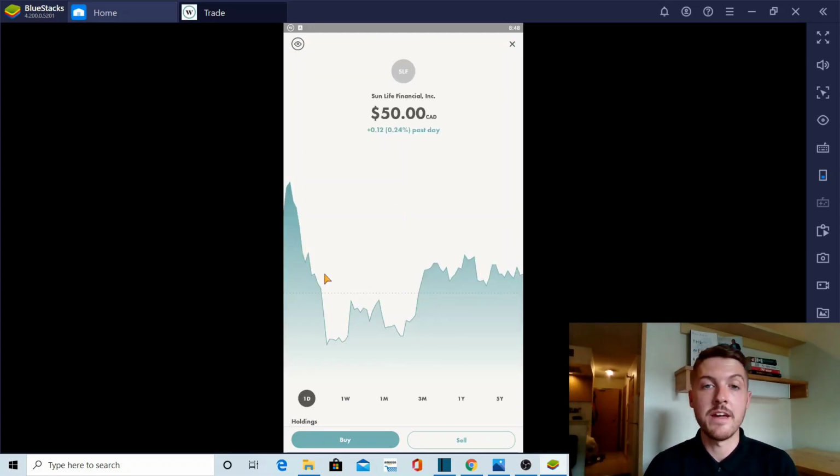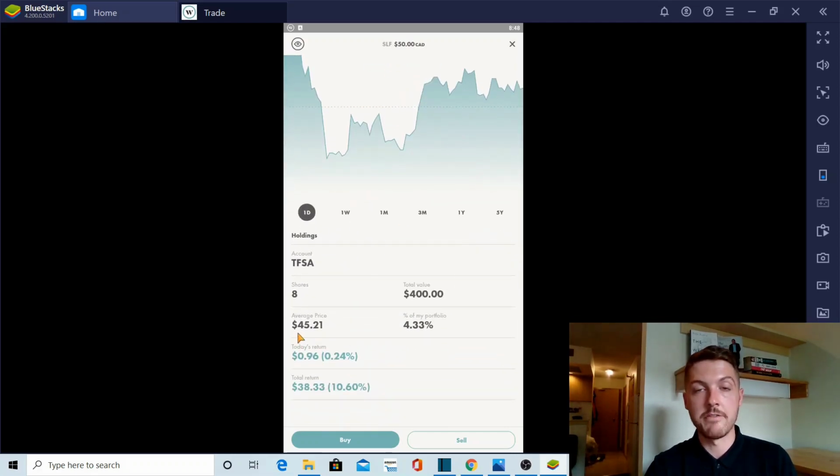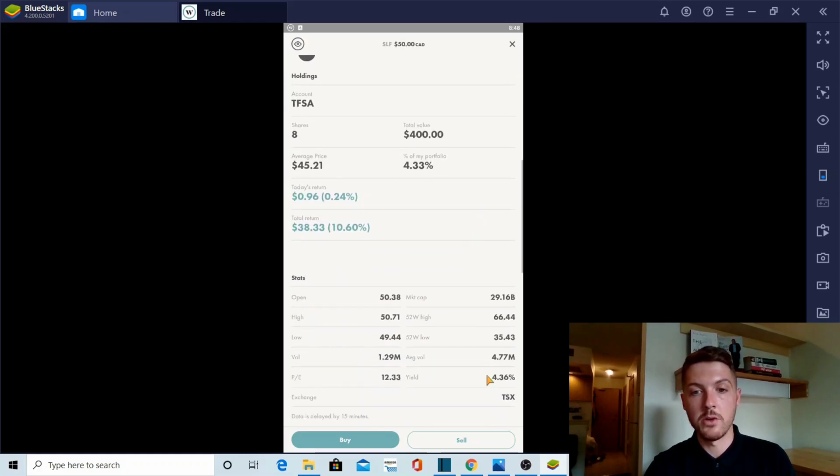Next up, we have Sun Life Financial, which is kind of like an insurance company here in Canada, trading at $50. I got it at an average price of 45. I've got 8 shares, so I'm up $38 with these guys. It makes up just over 4% of my portfolio, and its dividend yield is 4.36%.